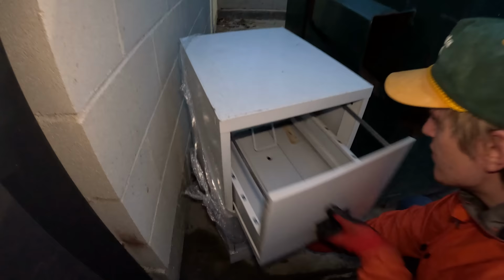Whoa, it's all wrapped up. Not brand new, they probably just wrapped it to move it like that. Great, we've been wanting one. Yeah, cool. Can you get it? Take it. Awesome. We'll take it.